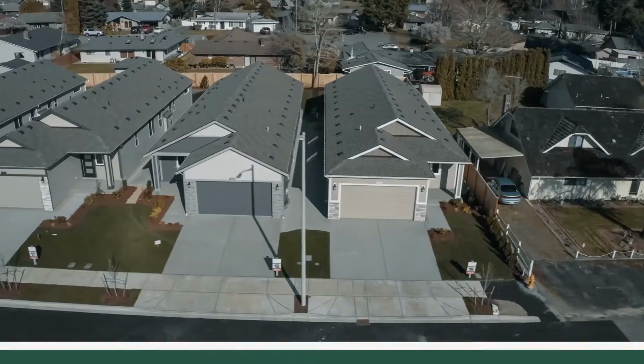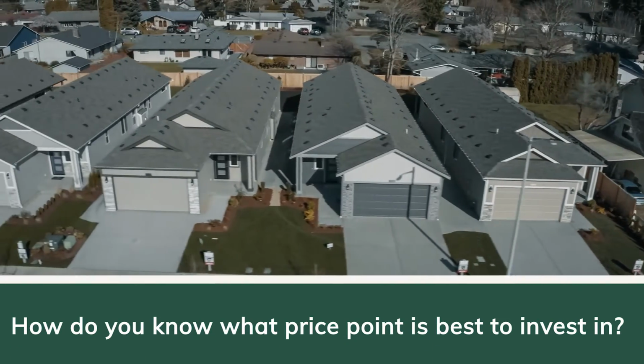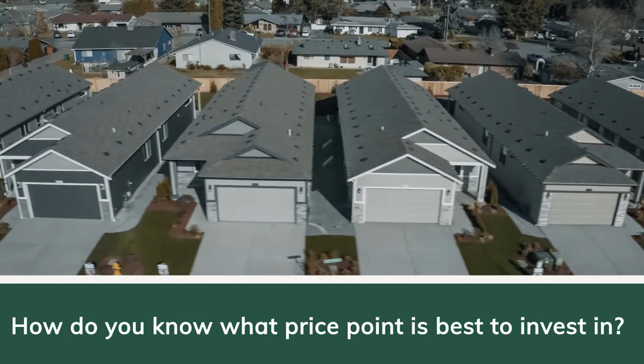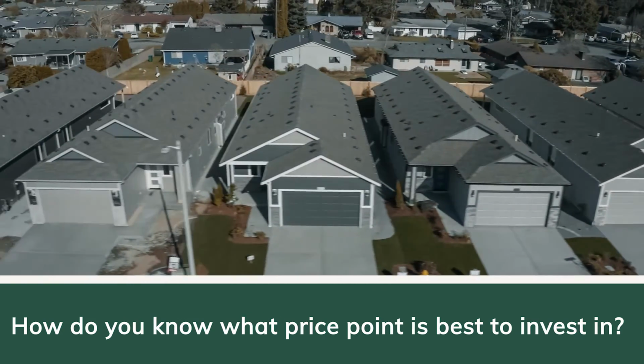All right, so Bree, how do you know what price point is best to invest in? Because after all, you don't want to look at properties just for fun and they're out of your price range. It starts with how many resources or savings you're currently sitting on. So for example, your 401k, your current property, your savings, anything like that can act as your down payment for your first investment property.